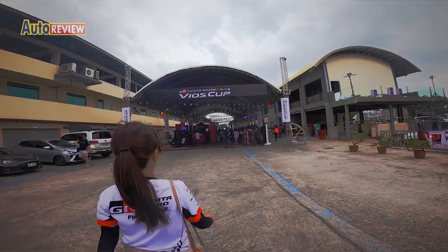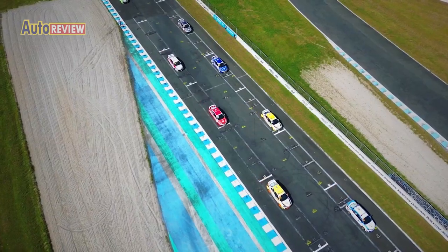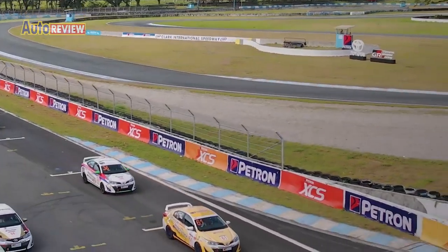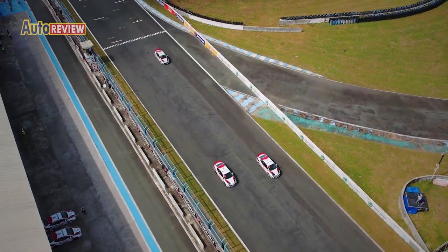This year, the TGR Vios Cup returns with a circuit championship, but with a twist. The Toyota Vios racers will race their way to a test of durability, as endurance racing will be featured in the third leg, a first since Vios Cup started in 2014.